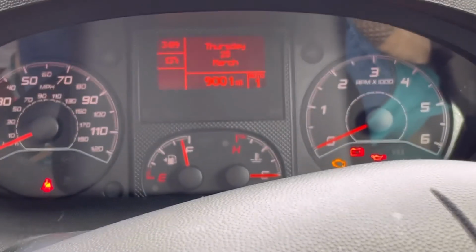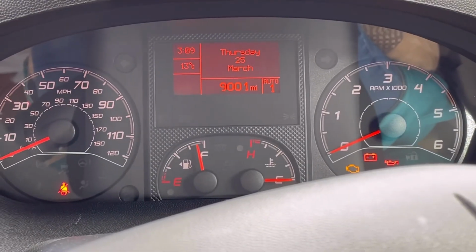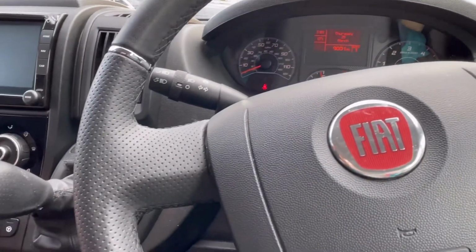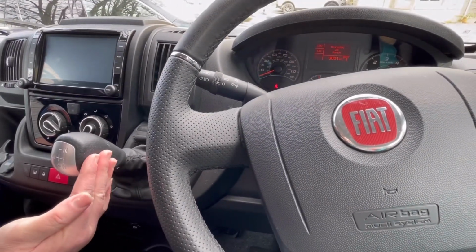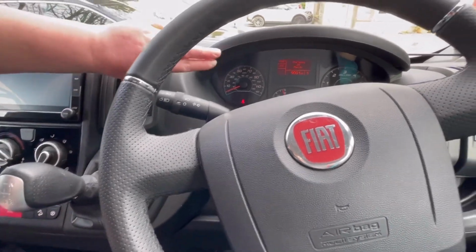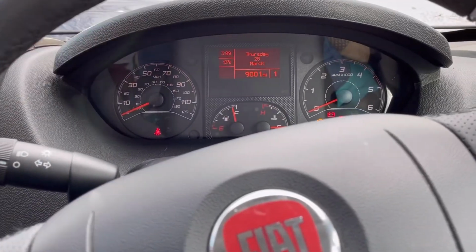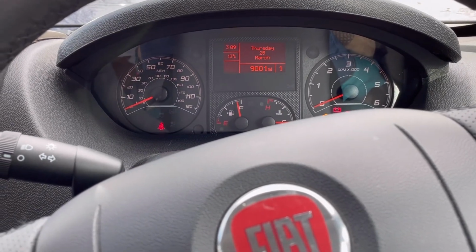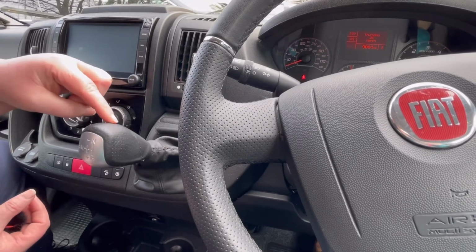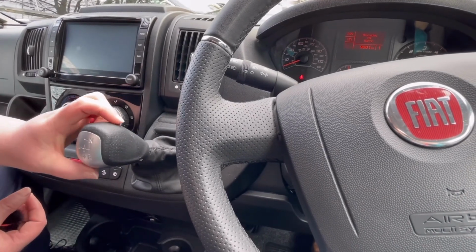Now, should you want to drive in manual, if you are on a hilly area and you need to put it into manual, you come across here and you push the gear stick away from you, and then you'll see on the dash automatic disappears, and that's you in manual. To go up the gearbox, you push it down, and then to come back down the gearbox, you push it up.